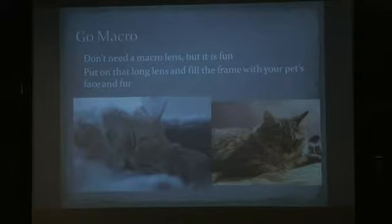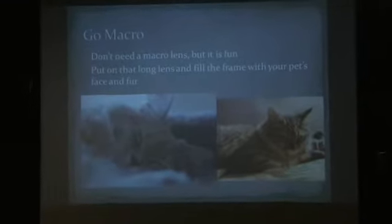You don't need a macro lens to shoot. Question? Yes. With a macro, and I'm not sure I'm using the right term, I apologize, the extension tubes? Yes. You can get your focus distance much closer to that lens by using extension tubes. That is correct. And that's the key: the key is to put your camera as close as possible. That's what a macro lens allows you to do, because it magnifies the image in your picture.